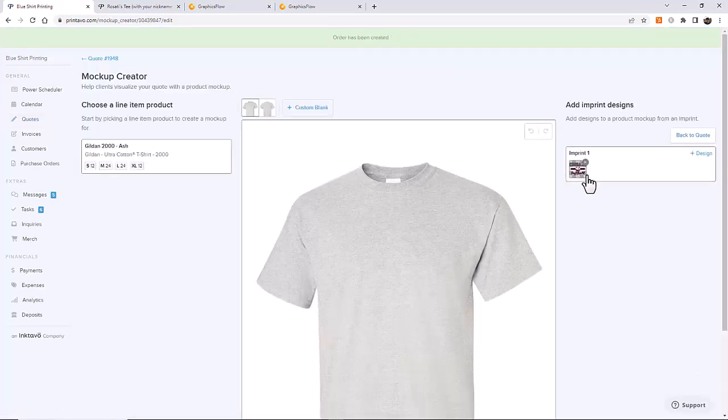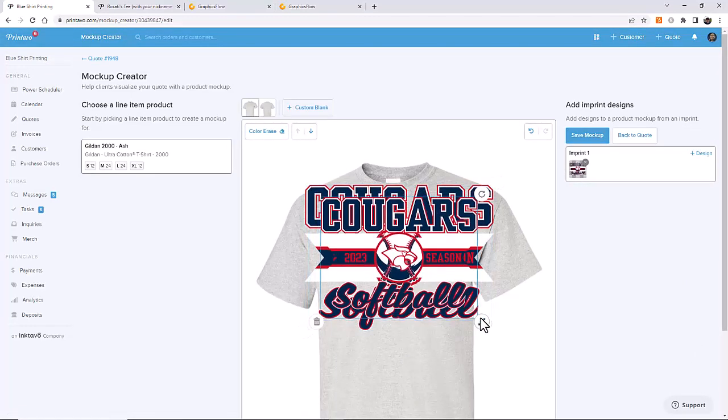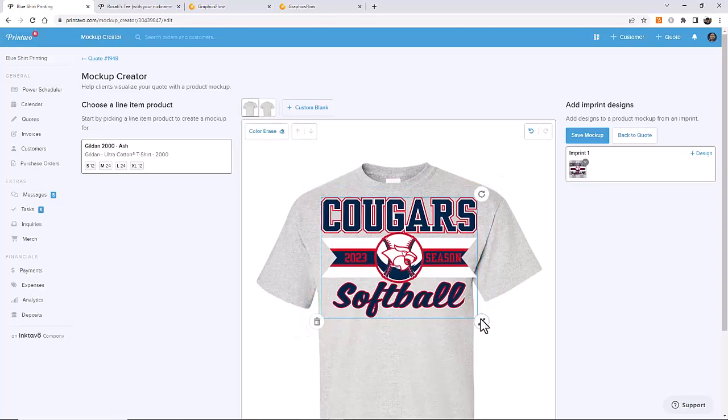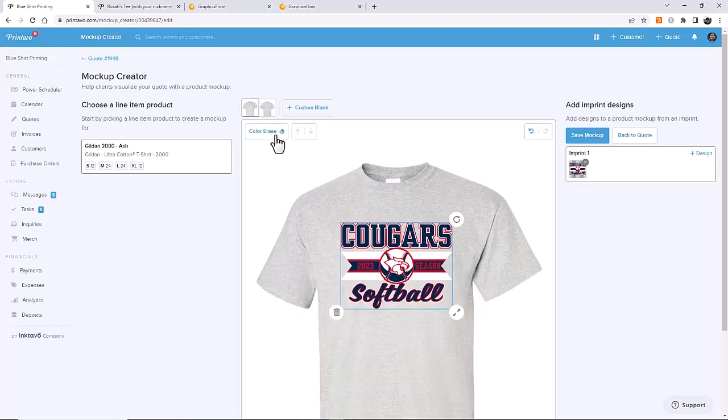So we already have the imprint, and all I'd really need to do is just click on it and rescale it, get it all set up in here, and don't double click or you'll get two of them. And so we've got that all set up. I can go to the color eraser if I want to take a color out of the graphic. Let's say we wanted to have the substrate color come through here. We could certainly do that. That's kind of a neat little feature.